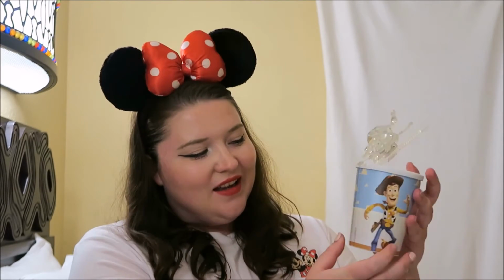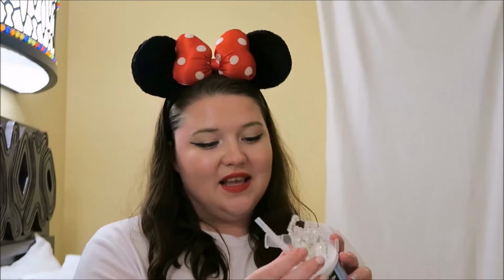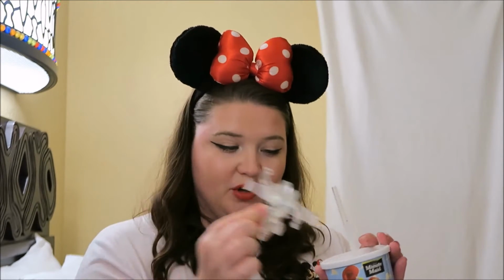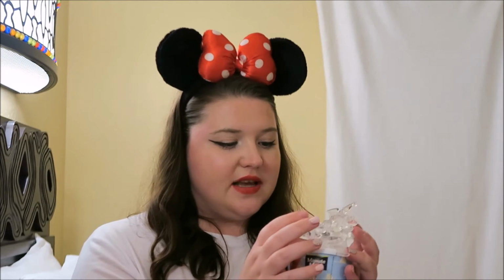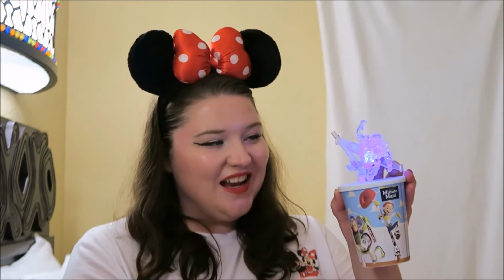Staying on the plasticky cup theme, I guess, this one is my Toy Story cup, Toy Story 3. It's got Jessie, Woody, Buzz. But the coolest thing is the straw. So it's like a little clear Buzz Lightyear, as you can see. And I can take him off the straw and put him on other places if I want to, but I've left him on here for now. And I couldn't figure this out the other day. There he is. Oh, it lights up.